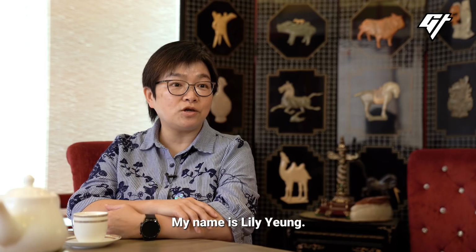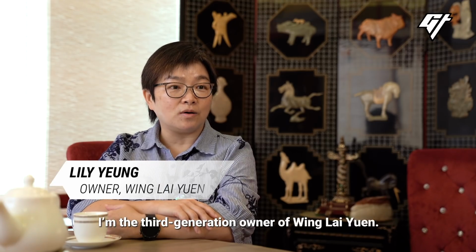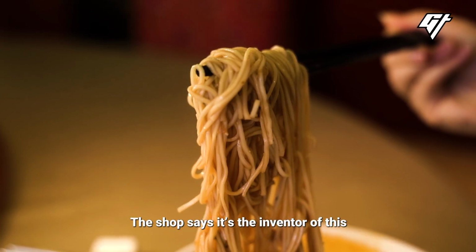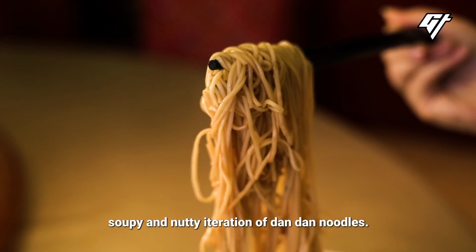The shop says is the inventor of this soupy and nutty iteration of dandan noodles.